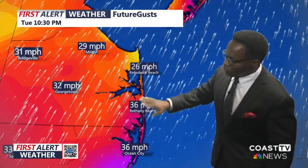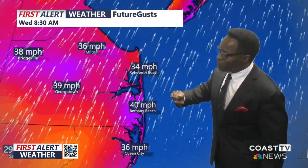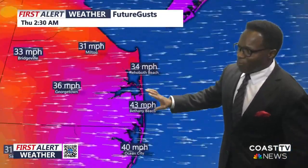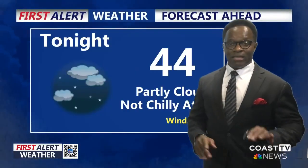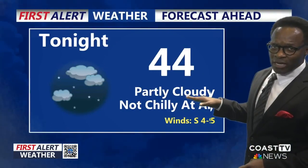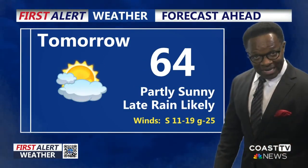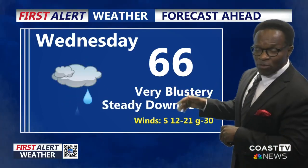But look at these winds. For Tuesday, about 10:30, but by Wednesday, at about 8:30, 40-mile-per-hour winds along the coast coming out of the south, and we stay pretty gusty with the winds till we get to, let's say, Thursday. All that being said, here's the bottom line. 44 for tonight, not chilly at all for tonight, to be honest. 64 for tomorrow, partly sunny, rain likely, but it's going to happen late. Then Wednesday hits. Very blustery, steady downpours. Wednesday's also our first alert day.